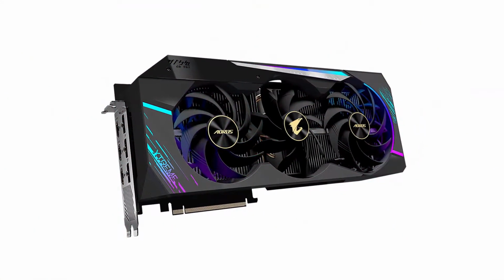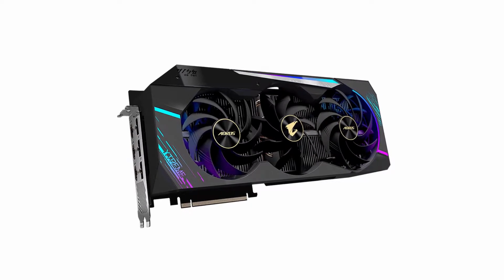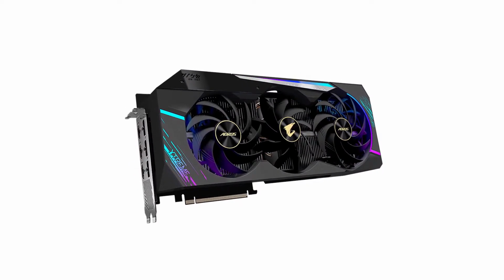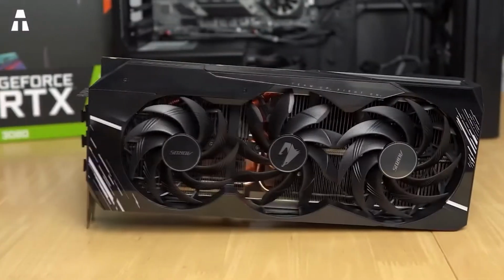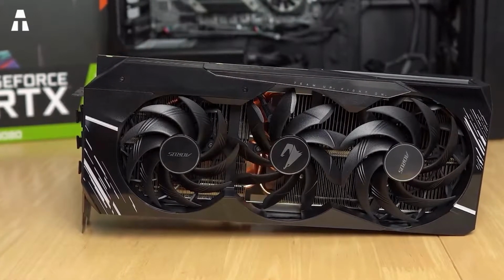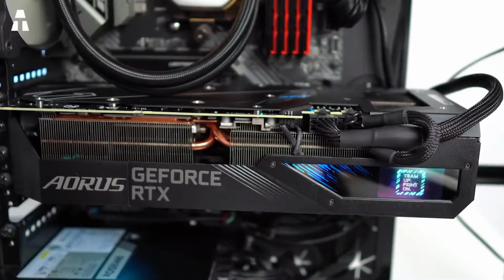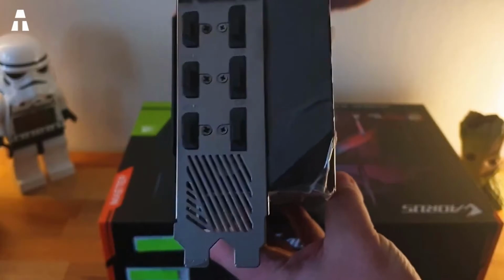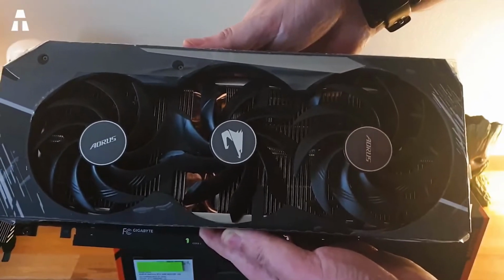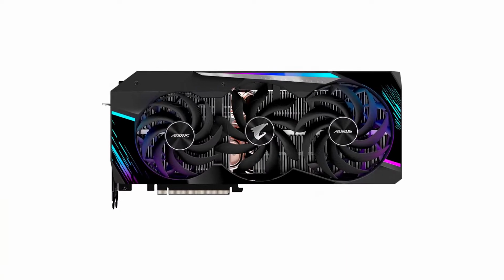Now let's see the new AORUS, which is equipped with the NVIDIA GA102 graphics processor. It contains 8,704 active shader processors. But what makes it even more powerful is its 10GB memory card. Gigabyte, which is the company behind the AORUS brand, has given the card a semi-passive design. In short, this means that the 3 fans start spinning and cooling once the graphics card processor heats up. So the card is pretty beefed up.